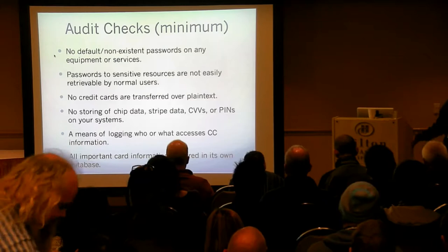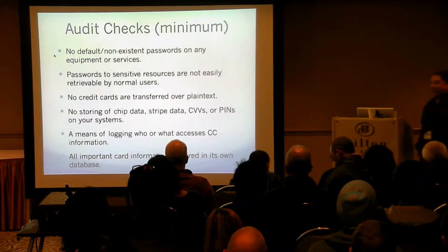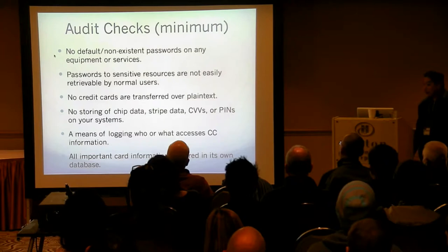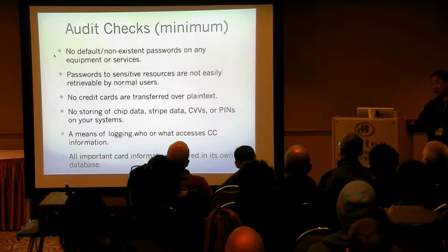Some of them will be so strict as to say, we're going to start sniffing network traffic in your cage, and if we happen to come across a 16-digit number that fulfills the mod 10 algorithm, we're going to look a little closer. I'll get into what the mod 10 algorithm is in a moment. They are going to ask to look at your database. You are not allowed to store chip data, stripe data, CVVs, or PINs on your system.